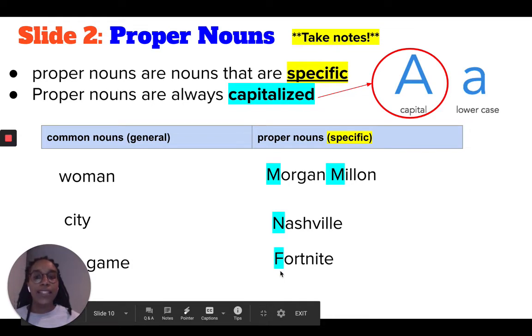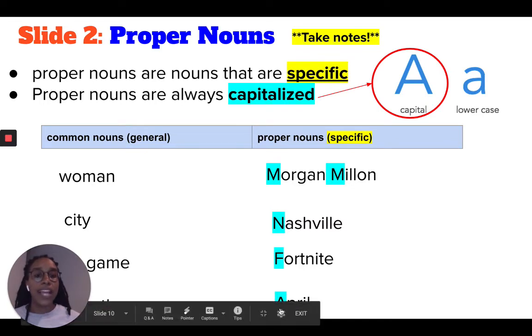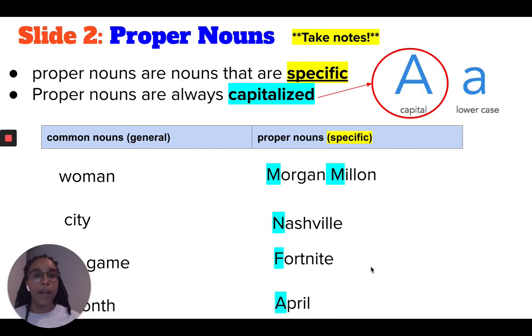In my last example, we're going to be talking about a month. Well, there are 12 months in our year. If I want to talk about a specific month, it would be a proper noun. So the month that we're in right now is April. So I'm going to capitalize April because it is a proper noun. It's specific. It's a specific month.